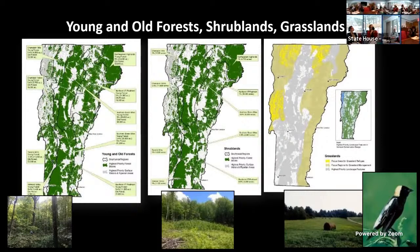And there are features like grasslands that are in some ways outside of the forest blocks. There are places that are agricultural lands now that host species that weren't here prior to European settlement, but that we have a responsibility for now. So how do we maintain those? Next, please.